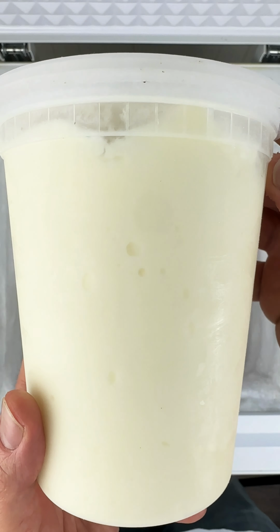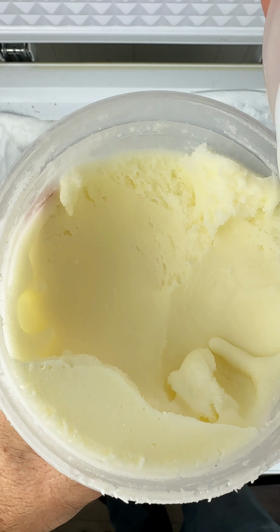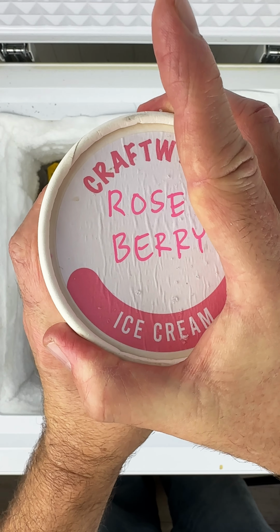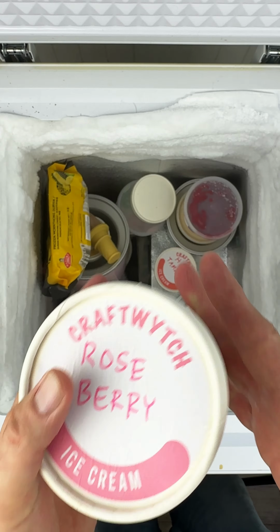Believe it or not, I really liked this mayo flavor, though it's a bit boring on its own. It's still in perfect condition, so it survives the chop for sure. This rose and berry flavor appears to be in good condition with just a few ice crystals on top. It's not my favorite flavor, it's been here for a while, and I think it's going to go.